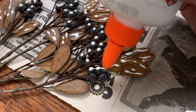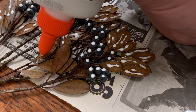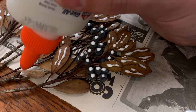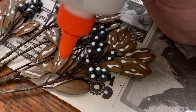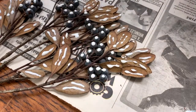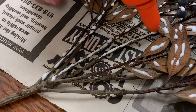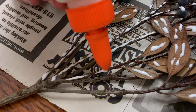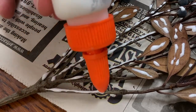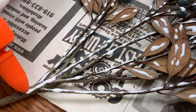And notice I'm not going overboard. I'm not adding a lot. Just enough to make sure that it's going to be permanently adhered to the paper. Likewise with the stems, I don't want to add too much glue, but I do want to make sure that they're going to be glued down and attached to the paper permanently. So I'm going to add a little bit along each of the stems, and then finally the main stem at the bottom.